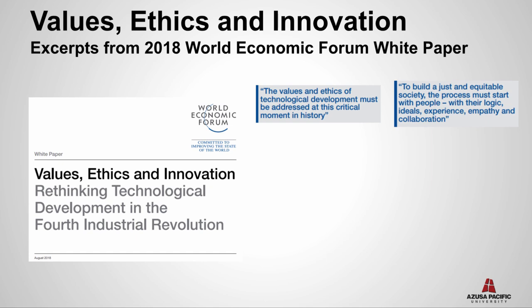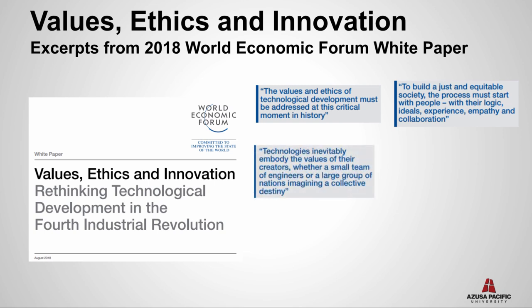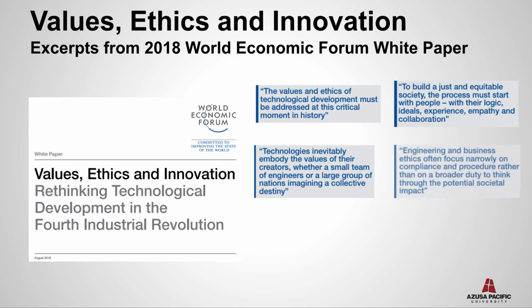To build a just and equitable society, the process must start with people, with their logic, ideals, experience, empathy, and collaboration. Technologies inevitably embody the values of their creators, whether a small team of engineers or a large group of nations imagining a collective identity. So these are worldviews built into the technologies that we oftentimes don't question and we just take for granted. Engineering and business ethics often focus narrowly on compliance and procedure rather than on a broader duty to think about the potential societal impact.